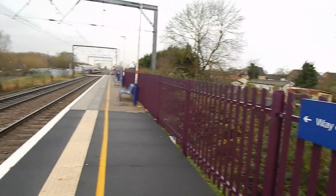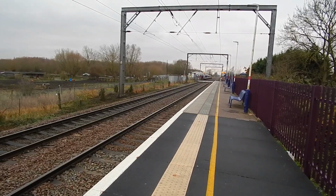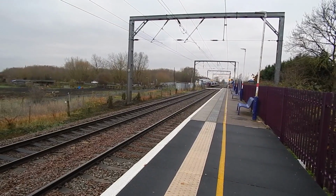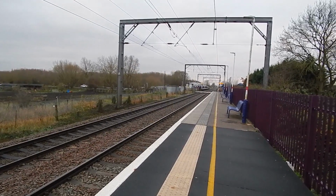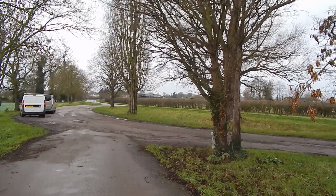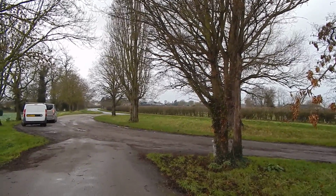It's Monday, the 14th of December 2015, and I'm back at Water Beach to do a short section of the Harcamlow Way. I'm now going to walk along the road and part of the Fen Rivers Way footpath to join Harcamlow Way near Horningsea. I've now walked to join Harcamlow Way, where it joins the road near Horningsea.